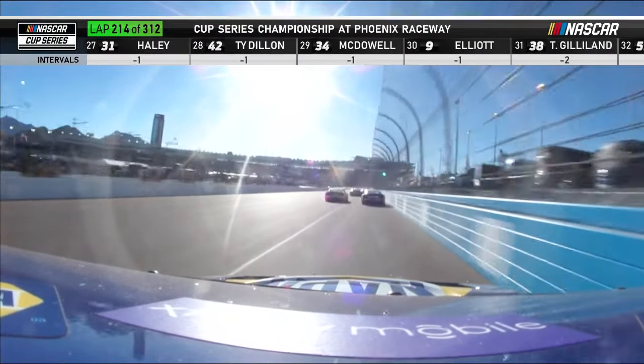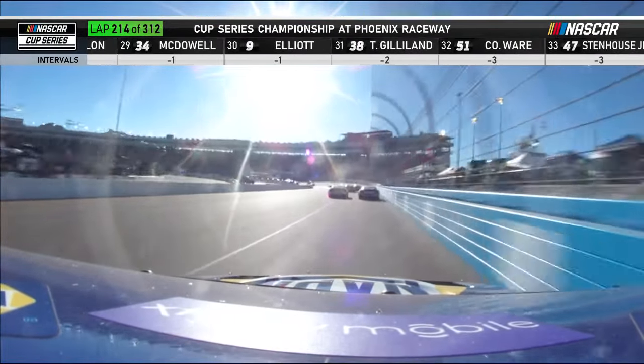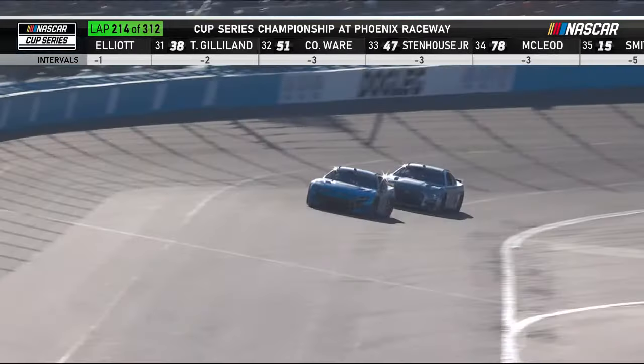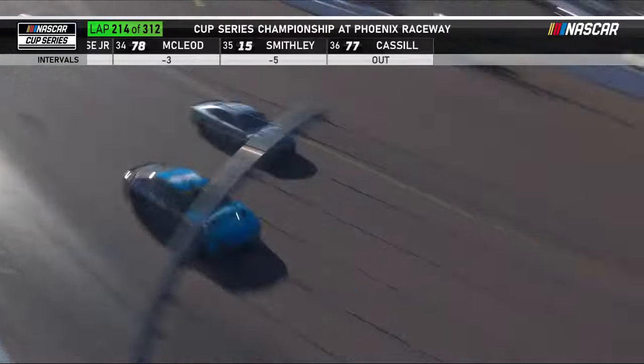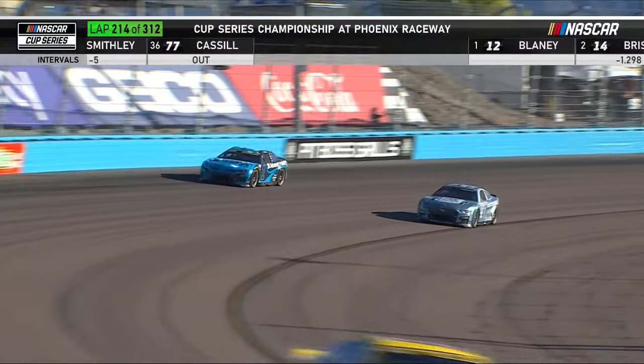Running 30th, again, a lap down. He's the last of the lap down cars. Blaney still up front, has a 1.2-second lead over Briscoe. Logano running in that 3rd spot. Chastain in 5th.